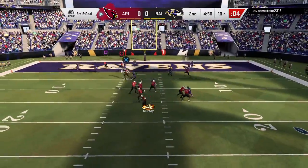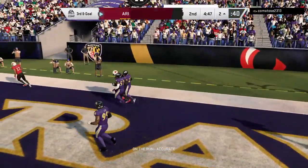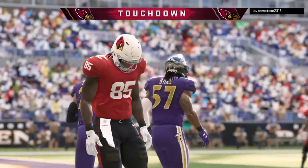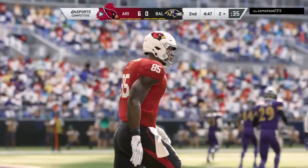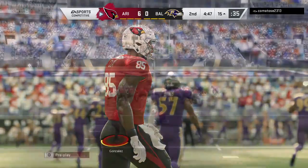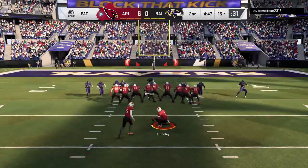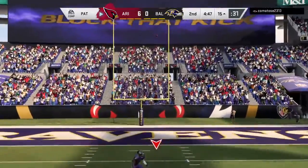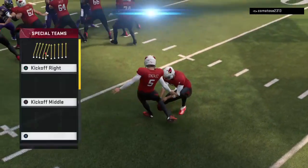Murray now, 3rd and goal. Steps away to his left. He's got his man. It's caught in the end zone. Touchdown, Arizona. Charles Clay there to make the grab. And the Cardinals take it all the way down the field and score on the opening drive. Gonzalez good on the extra point, and that makes the score 7-0.